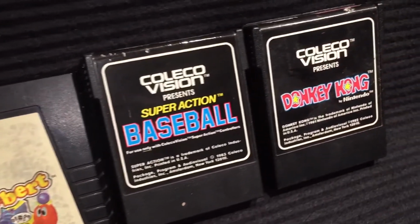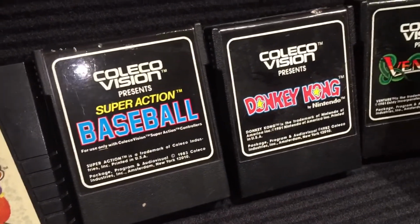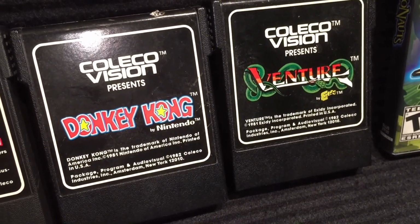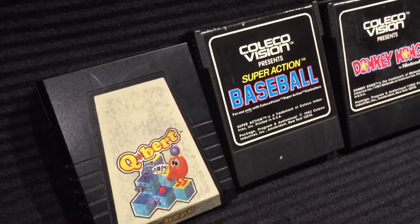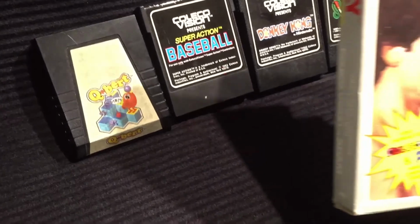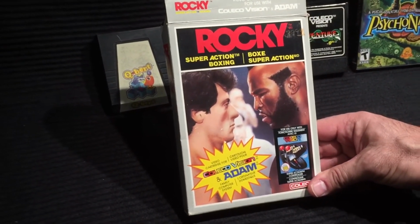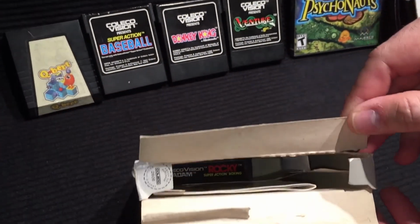Grab Donkey Kong. Guess what? I had that game. All for the Coleco. And that one as well, Venture. No, I never had Venture. I gotta say, I'm really jealous of what I'm seeing here, by the way. Next, I also grabbed, as part of the lot, ColecoVision's Rocky. This I am extremely jealous of. I had this. I played this a lot.